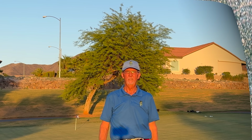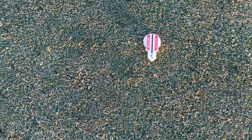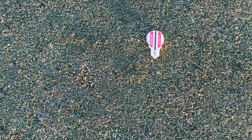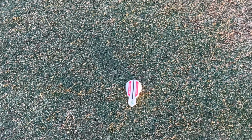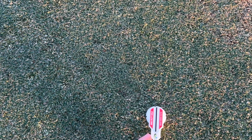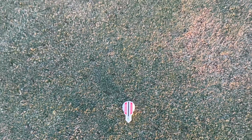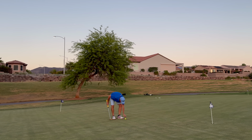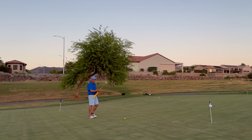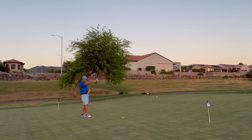8-footer, it goes in. Now I know a lot of you have started using the alignment ball mark. Well, you can use it the same way. You mark your ball, pick up your ball, and then you point the alignment arrow at the target. When you're confident that it's there, you can back up and check it with your putter shaft. Make sure that the line is pointed where you want it to be on that target.